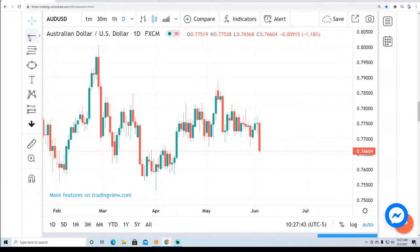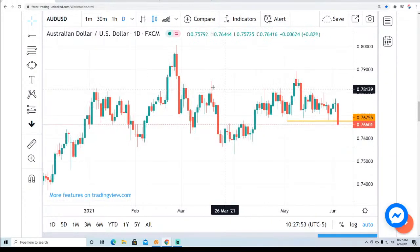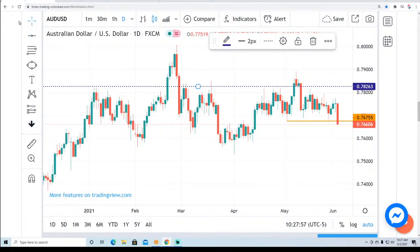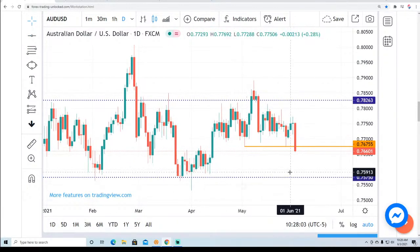So the key is that we did take out these lows right here, making lower move lows after lower move highs. But when you really look at it, we're just in a big sideways. Like this market here basically has been trading between there and here for the past 6 months. And right now we're in the middle of the range. So use a lot of caution when it comes to Australian dollar, US dollar.